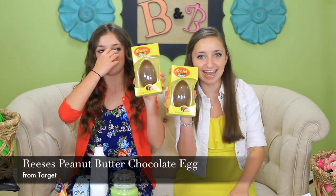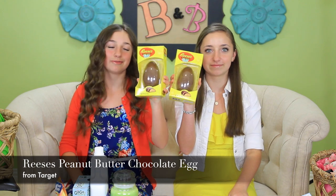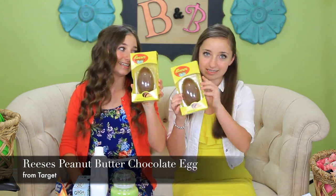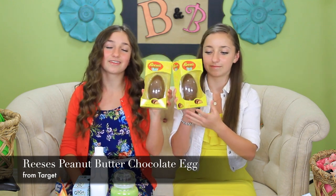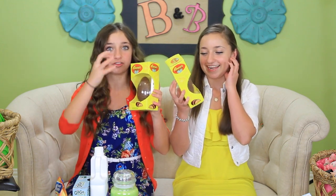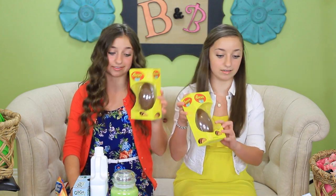Best gift of all. Every holiday, you can't go without your holiday Reese's. Because the giant Reese's, not to mention. There's nothing better. They're so hard to eat, though. The eggs are just so thick when you try to bite in and get all the peanut butter and chocolate. But it's worth it. It's so good.